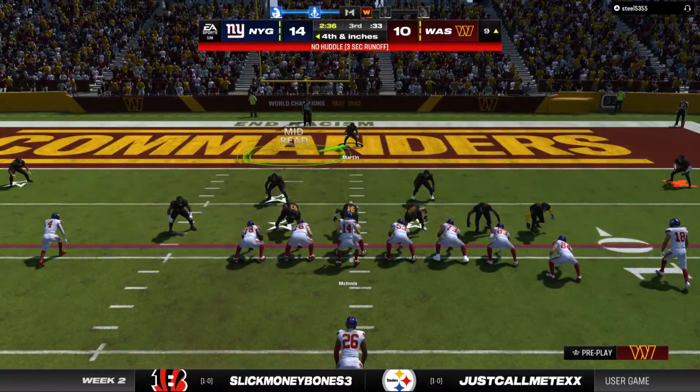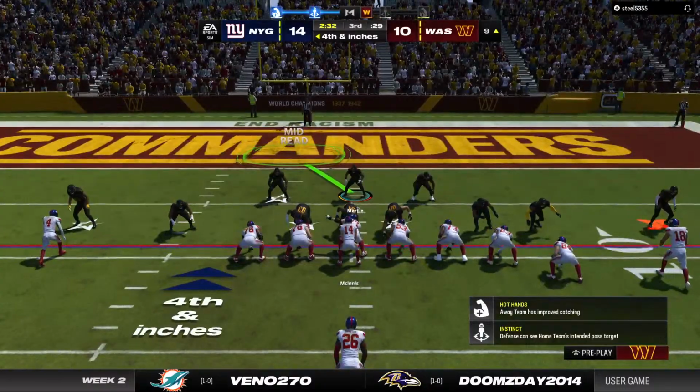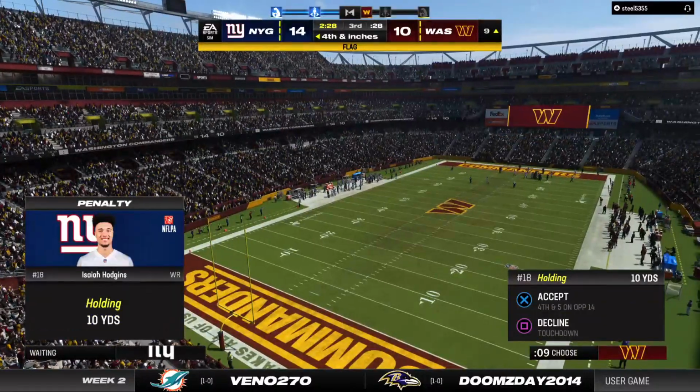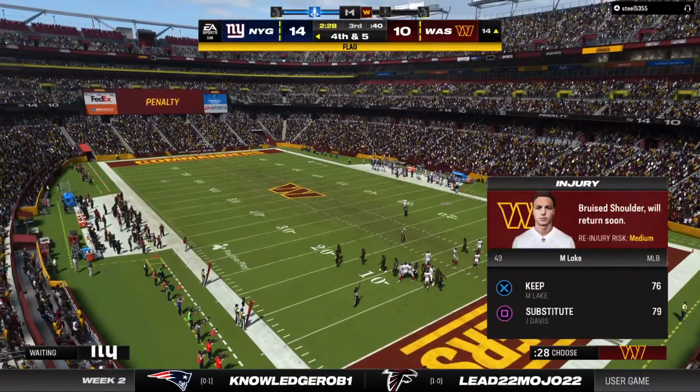The offense here not budging. They're going to fight for it on 4th and inches. They'll run for it with Barkley. And he'll take this into the end zone. Now, hold on here. We do have a flag down. So let's see what this is about.